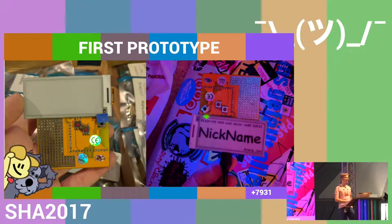But it still took us a couple of months to actually start using the display. And on the right, you can actually see it finally working. This was at CCC Congress last year, so only about 7-8 months ago. But it was, again, a fantastic leap forward. Now, the contrast was still pretty bad.